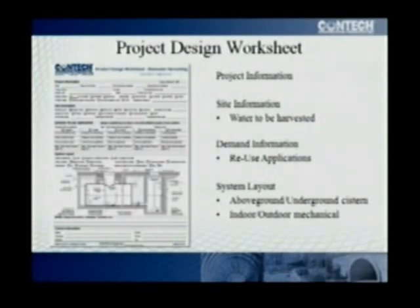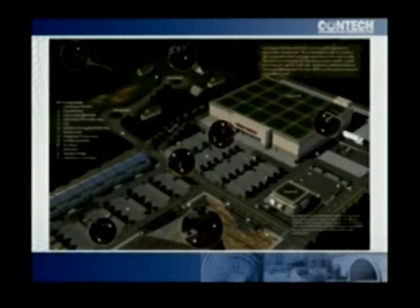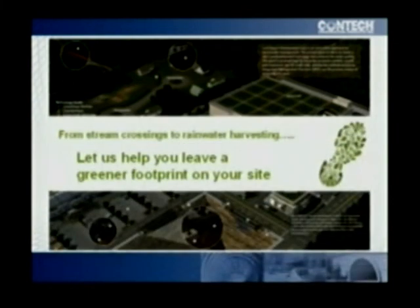With any information that you send to Rylan or Jen, very important if you could send a site plan. That way we know exactly what we're dealing with. Rim and invert elevations are important to make sure that we've got enough cover to make the system work. And then we can put a design together and propose something for you that will work on your site, whatever your site may look like. So our goal is to help you leave a green footprint on your site, and we can help you do that with a lot of the solutions we have.